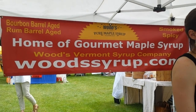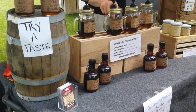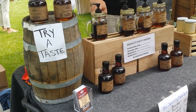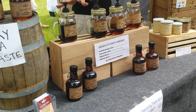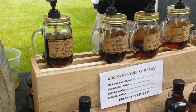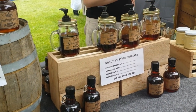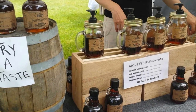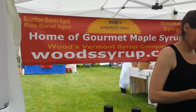This is Woods Pure Maple Syrup, and what they've done is they've taken the maple syrup and aged it in barrels and infused it with various flavorings. Over here we have two that are infused with bourbon or rum. And then there are other ones, like that one, which is smoked, and that one is infused with ghost peppers. I tried the bourbon and the rum, and they are fantastic. I honestly don't dare taste the ghost pepper, because spicy things haven't been agreeing with me. woodssyrup.com, find them on the internet.